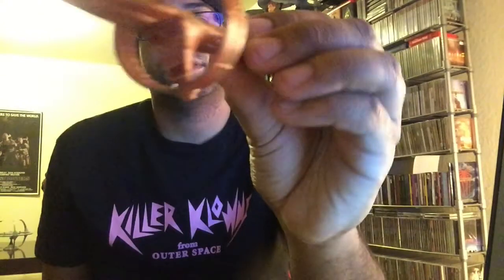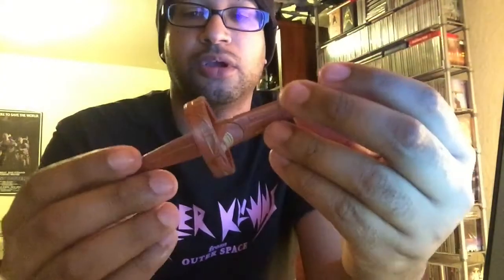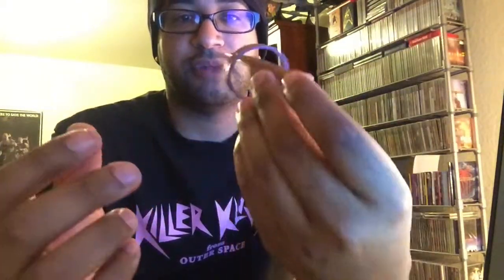But again, it's cool to have, but this was a ship that I was not really on the edge of my seat waiting to get. Look, it's just small compared to the other ships in the collection. But nevertheless, I'm happy to have it. And it does have some nice detail for the scale for what it is.